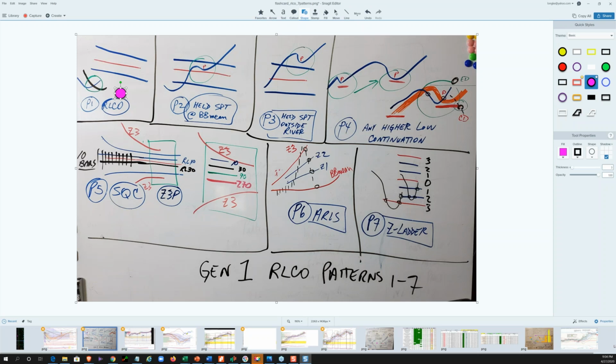So the first criteria was an unambiguous move, a large move. Second criteria was P1. The third criteria was when the RL10 crossed the dragon, wherever it may be. What I want to highlight here is when we talk about P1, that's what we mean. The RL10 has crossed the RL30. That's the first warning, really, that this thing is reverting back to the mean.